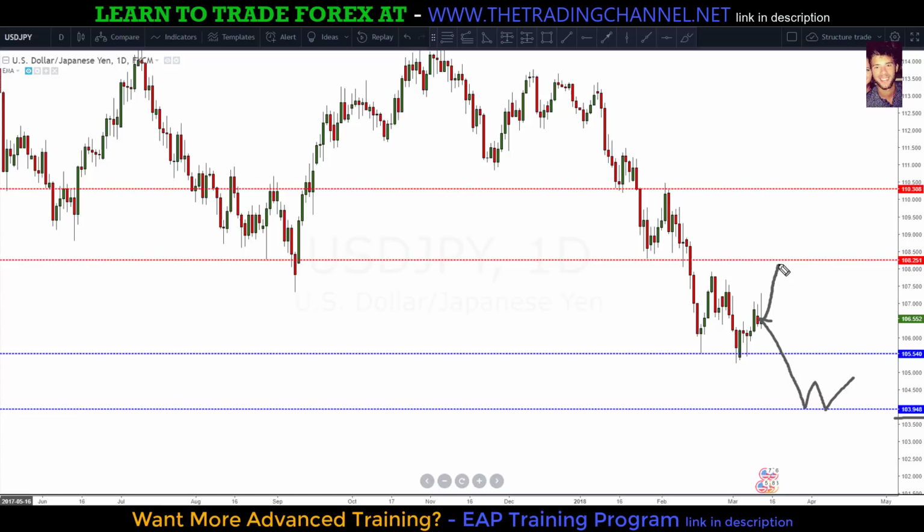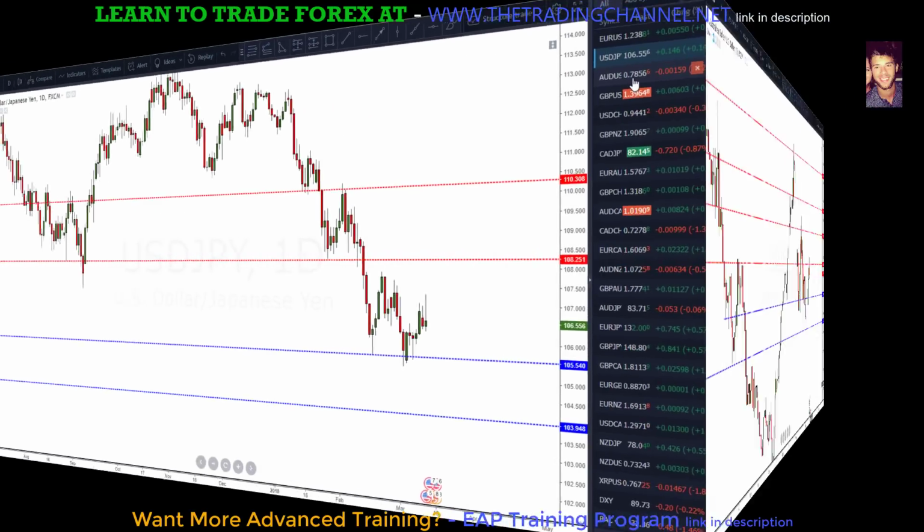If we end up pushing up and do get above our previous resistance level, the first place we will take a look at for shorting opportunities is 108.25. And above that, if we break into a new uptrend, we can look for long opportunities all the way up to 110.30, which is going to be the first place we look for shorting opportunities upon the break into a new uptrend on the dollar yen. So let's go ahead and move on to our next pair now, which is going to be the Aussie dollar.